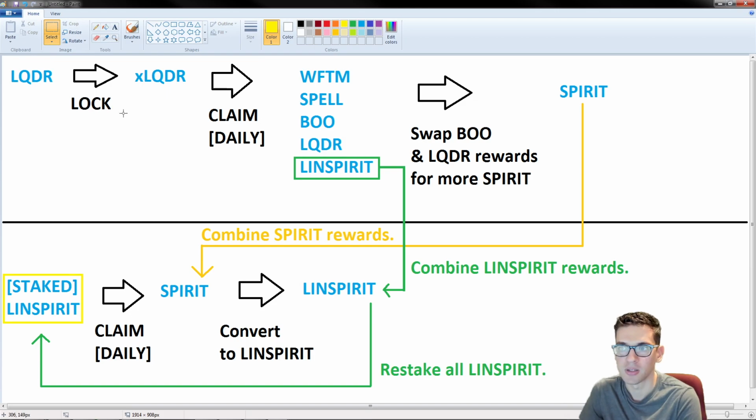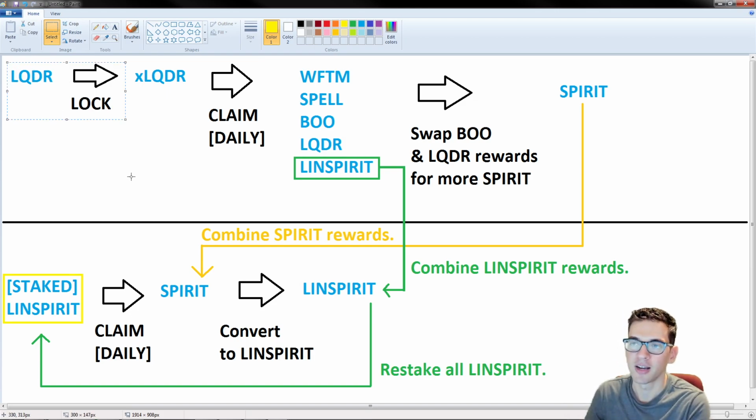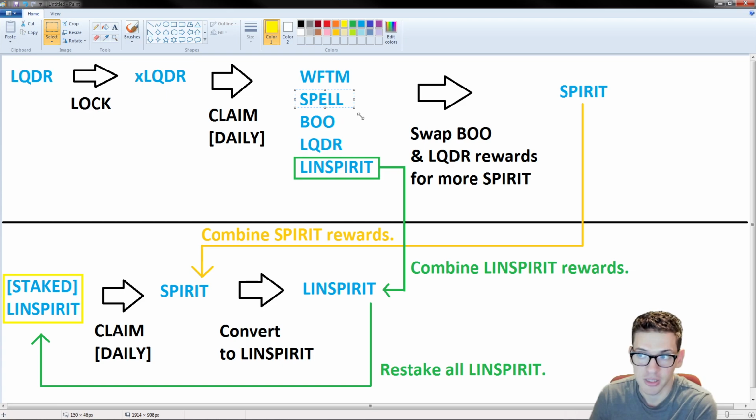But this is just a one-time deal. You get your liquid driver, and then you lock it for that 2 years, bam, and then you get your locked liquid driver. And then on the daily, I'm claiming, and wrapped Phantom is going for the gas. Spell, it's only 2%, so I call this a bonus. It's not even worth me really swapping it out. And I like Spell, so I'm just going to say, okay, thank you, it's a little extra present.